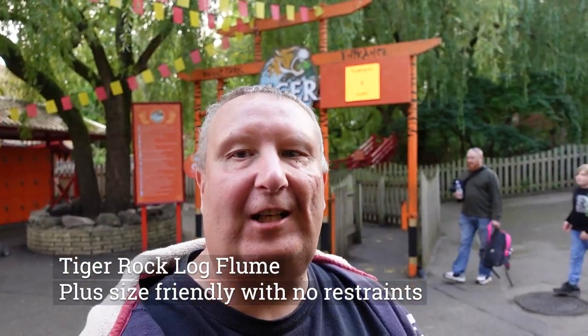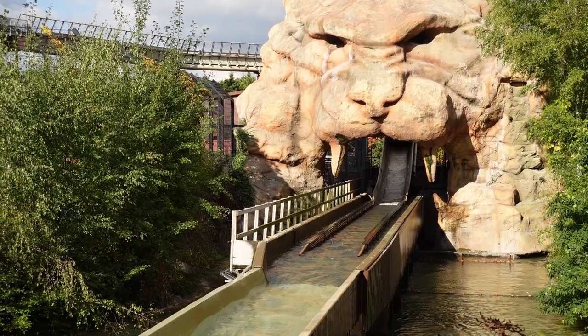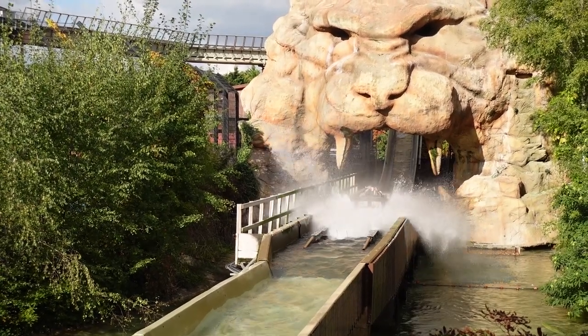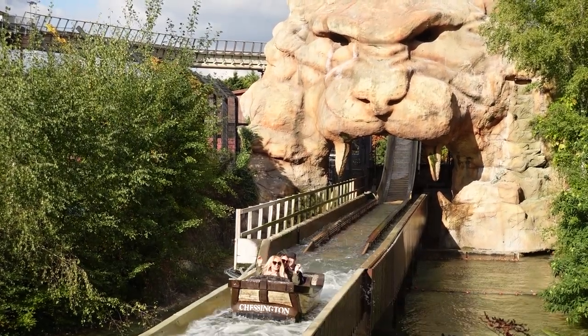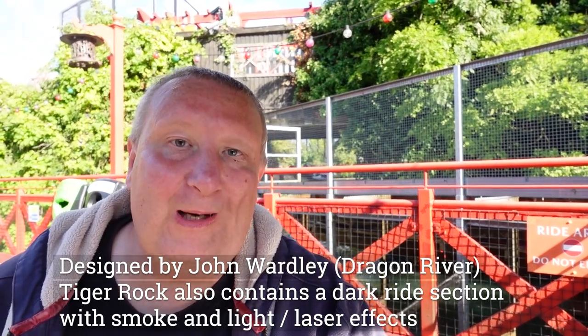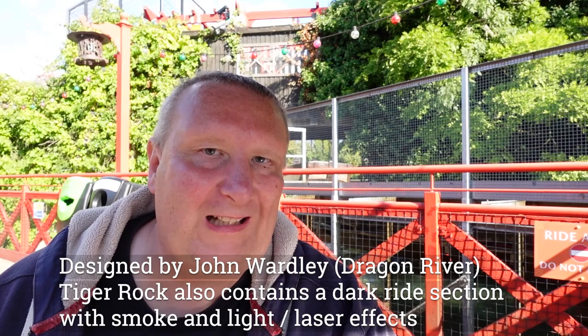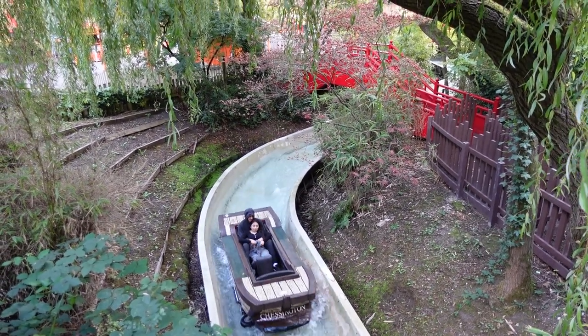Quiet day today at Chessington, just a 5 minute wait for Tiger Rock. Well, we survived Tiger Rock. I didn't get too wet, sat on the back row. Louise sat on the front, I think she got a little bit wetter than me. But it wasn't too bad today. At least there's no one on the outside of the ride squirting us today, since it's quite a quiet day.